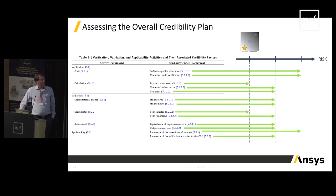Based on the last slide, what you'd have to do is go through and do a credibility factor evaluation for every single factor you see on this slide here, okay? Kind of an A, B, C, D. After you do that, you roll all that up and say, now I have a plan, right? The whole point of VV 40 is not to teach you how to do verification and validation, but to help you plan your modeling and simulation activities. And with that plan, you can make an assessment as to whether or not this model even makes sense to undertake, right?